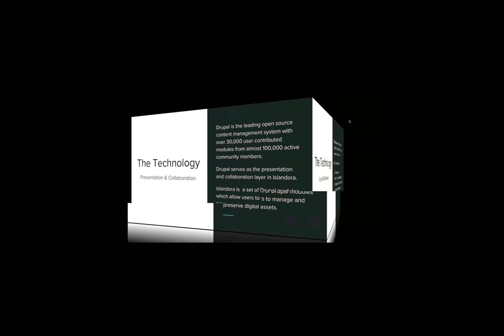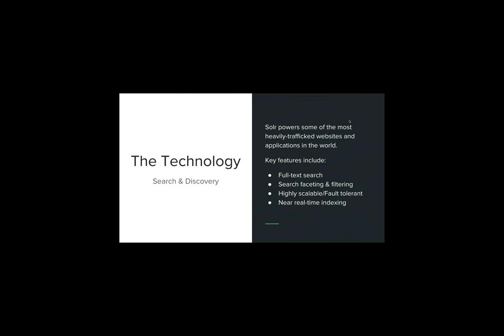So next is Apache Solr. Apache Solr is used for discovery within Islandora. Solr is very powerful, flexible, and configurable. It's used on some of the most heavily trafficked websites and applications worldwide. Some key features include full text search, search faceting and filtering, it's highly scalable and fault tolerant, and provides near real-time indexing. For example, if we ingest an object into Islandora, it's going to be indexed within Solr almost immediately and will become searchable probably within 30 seconds after ingest.